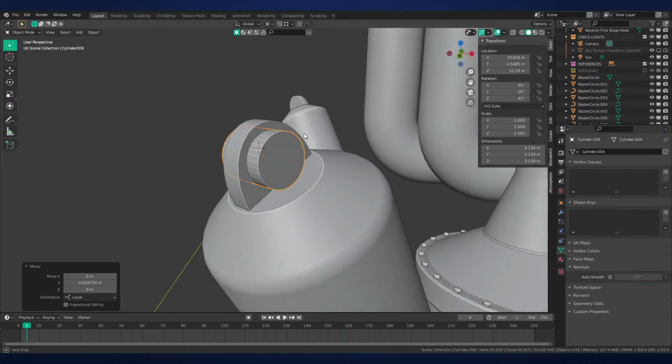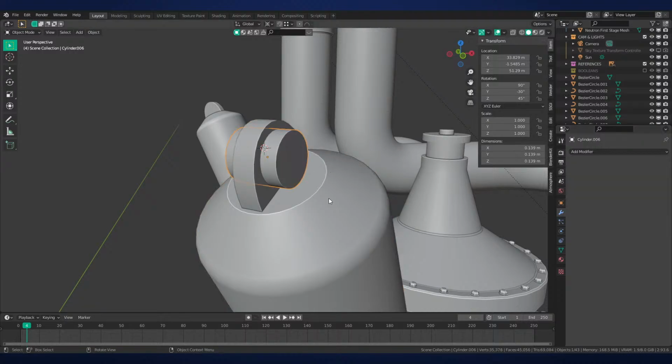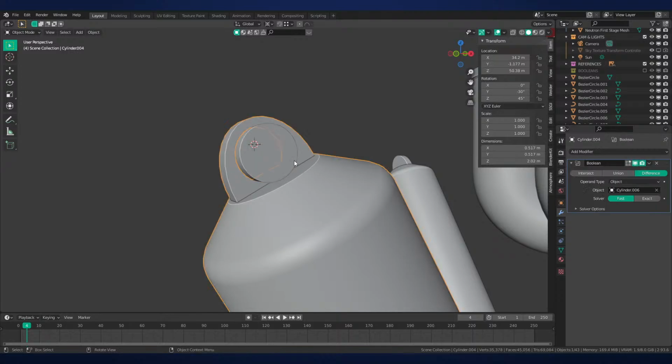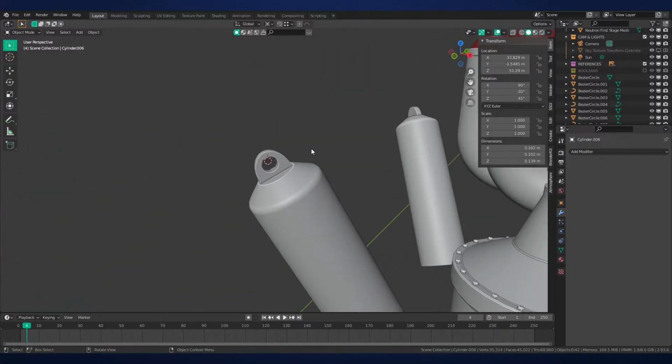So I'm just making a hole here. Boolean cut. Way too big. Fair enough. Where it can sort of attach. Yep.